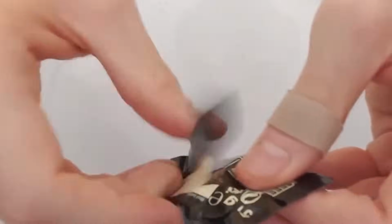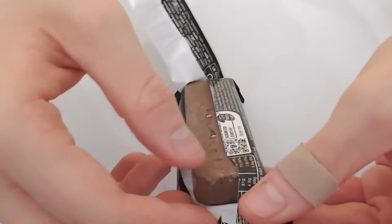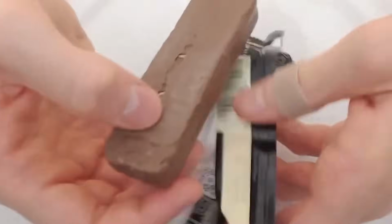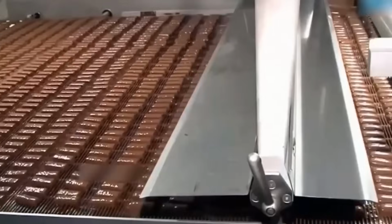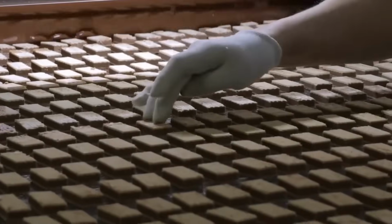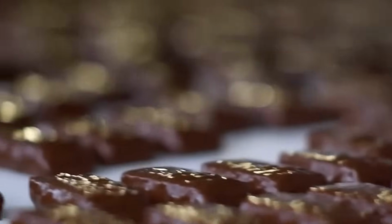Robots arrange cartons in predefined patterns onto pallets based on flavor, size, and shipping destination. Each pallet is barcoded and logged into Mars ERP system for real-time traceability. Pallets are stored in climate-controlled warehouses maintained at 18 to 20 degrees Celsius and under 50% relative humidity to preserve the chocolate's shelf life and prevent bloom or fat migration.